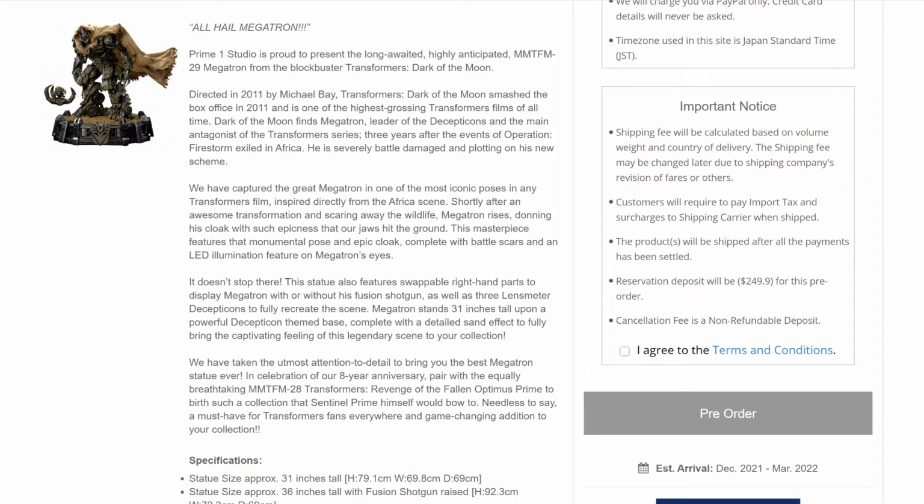Now, reading some of the description here, it says, "All hail Megatron. Prime1 Studio is proud to present the long-awaited, highly anticipated Megatron from the blockbuster Transformers Dark of the Moon. Directed in 2011 by Michael Bay, Transformers Dark of the Moon smashed the box office in 2011 and is one of the highest-grossing Transformers films of all time. Dark of the Moon finds Megatron, leader of the Decepticons and the main antagonist of the Transformers series, 3 years after the events of Operation Firestorm Exile in Africa. He is severely battle damaged and plotting on his new scheme.